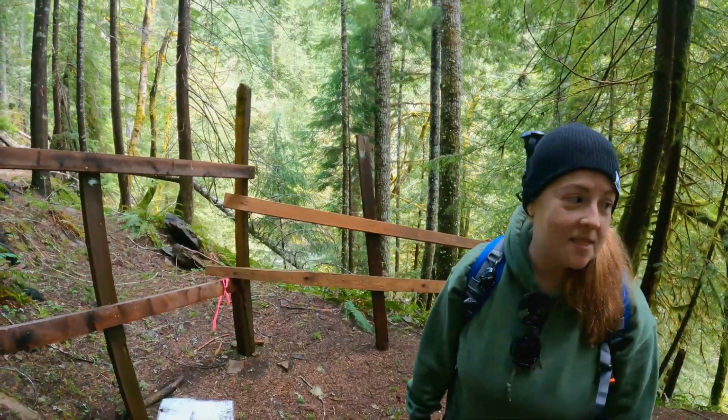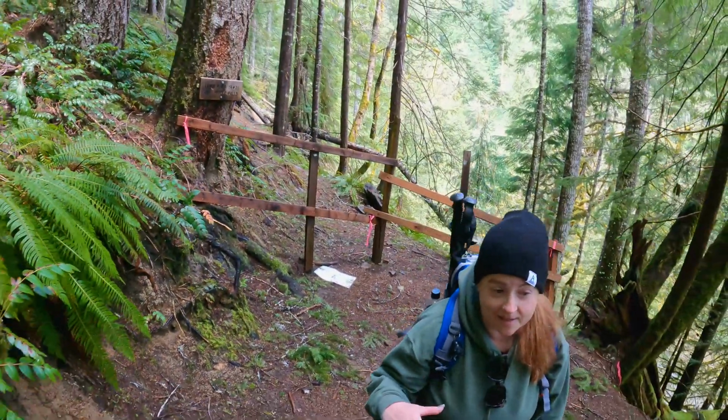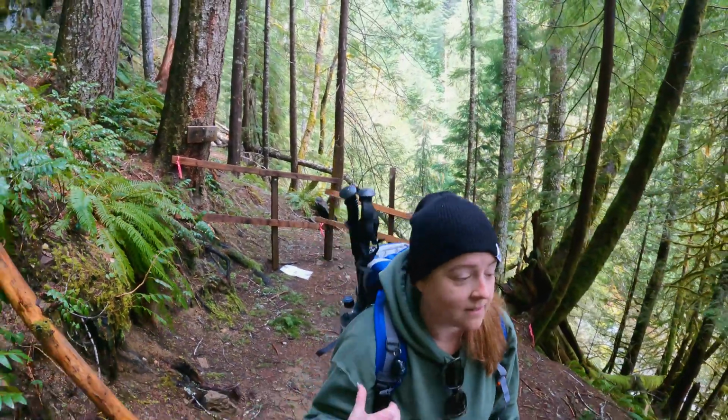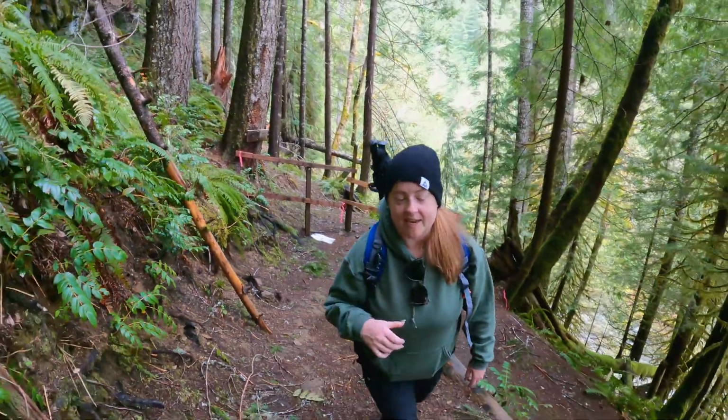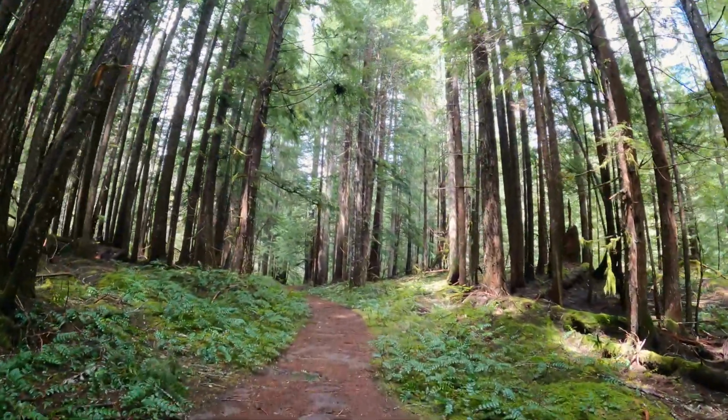We had to take a bit of a detour on this trail up the road here because there was a landslide and I think part of the hillside collapsed because of all the trees that came down. So up the road we go and on to the middle falls. Let's do this.